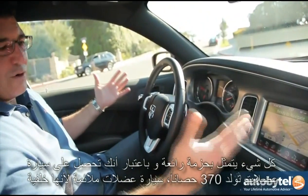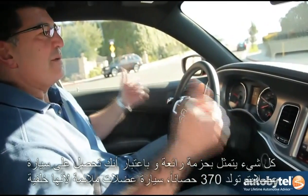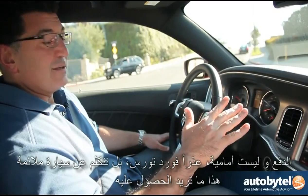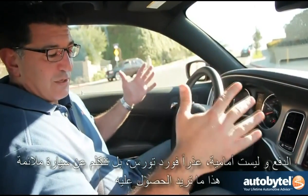Everything is just a nice overall package, and when you consider you're getting a muscle car with 370 horsepower, a proper muscle car because it's got rear-wheel drive, none of this front-wheel drive stuff, excuse me, Taurus. But we're talking about a proper car. This is what you want to get.